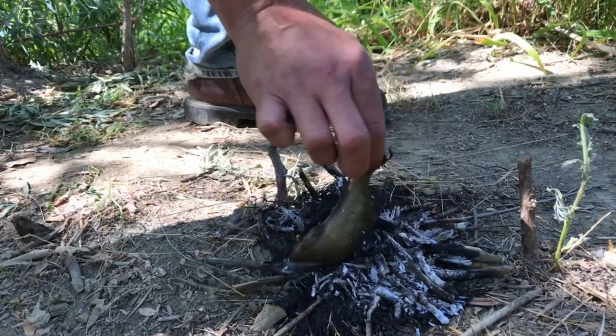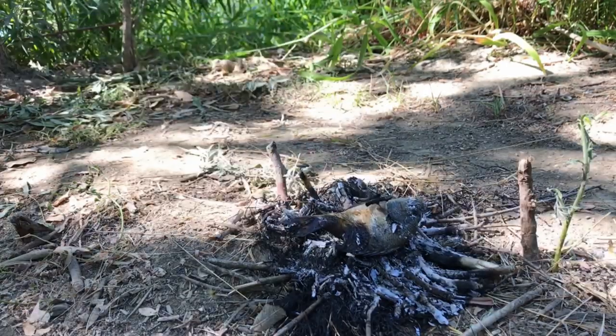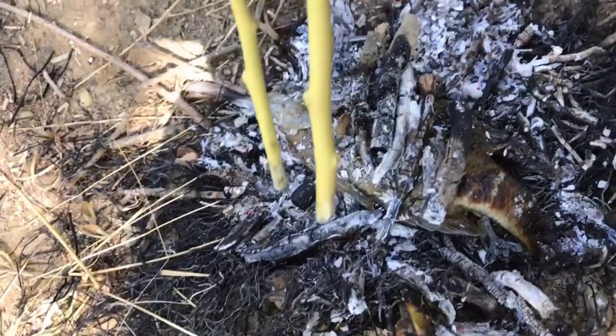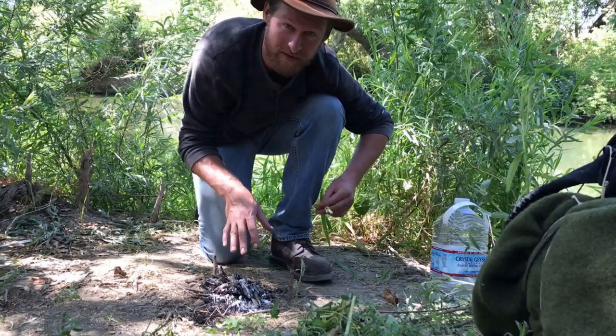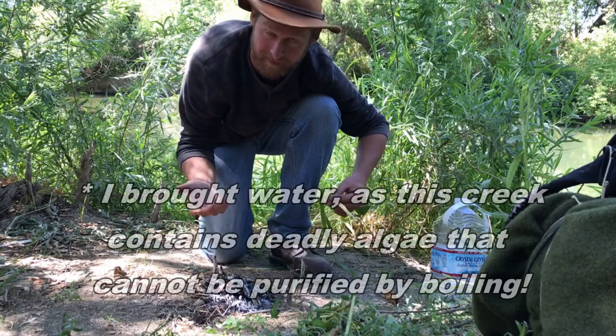I'm gonna cook one side, I'll flip it over, start eating that side, and then I'm gonna cook the other side as I'm eating the first side. Beautiful. Discreet fire, we got water right here. If this runs out, we can fill that up and pour it back on.